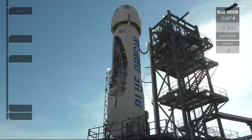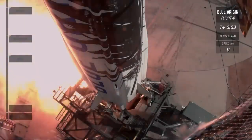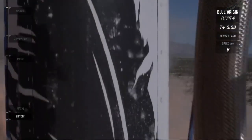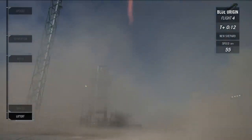T-minus 10, 9, 8, 7, 6, 5, 4. Command engine start. 2, 1. And S4 has cleared the tower.